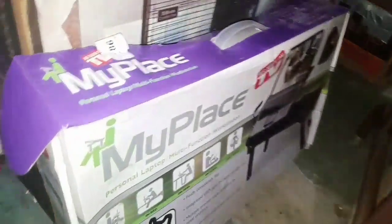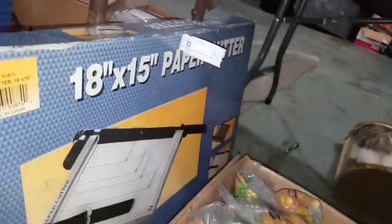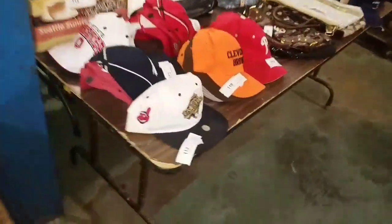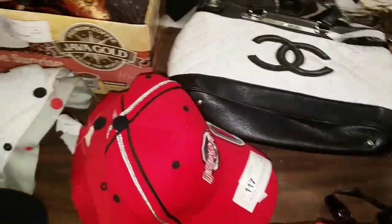We got heaters, more brown stuff. And take a look down here. Well, my place, personal laptop, worktop station. A 5-in-1 sofa bed. Look at that. Little brand new paper cutter. All kind of stuff. And then we got all these cool hats. Browns hats and other teams, Cavs, Ohio State, Buckeyes.